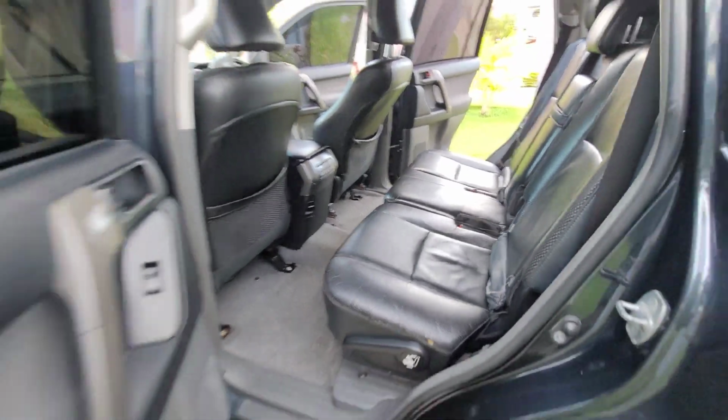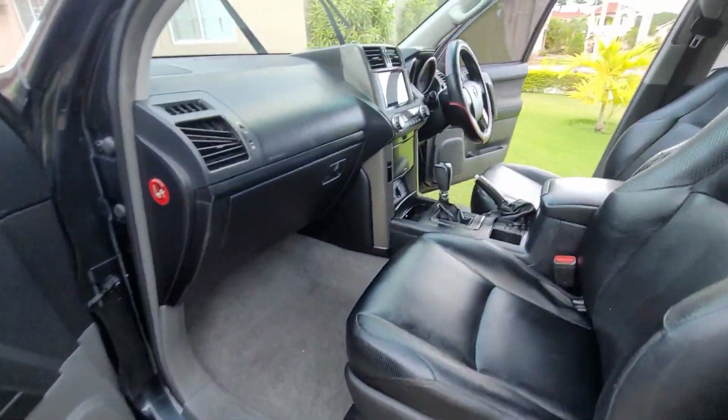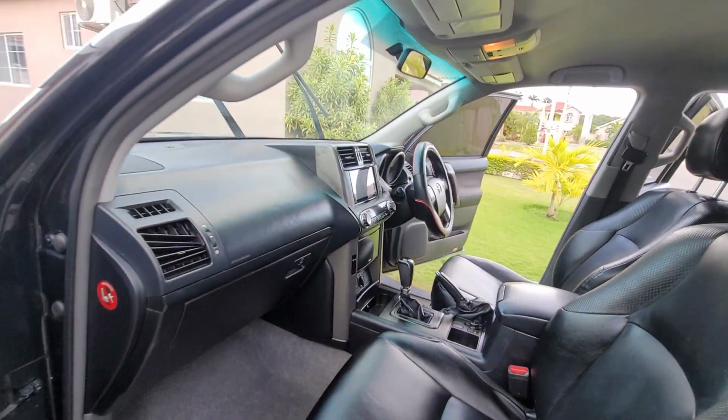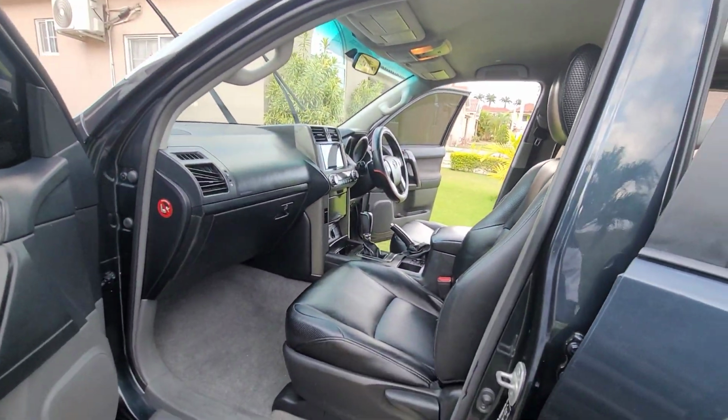Take a look at this side, and yeah, that's it, my peeps. We're just gonna put on some tire shine right now, and then that's it. The Prado is ready for the road again.